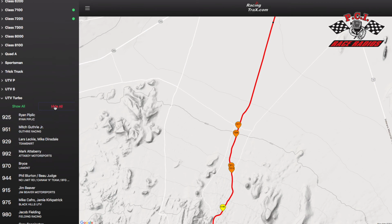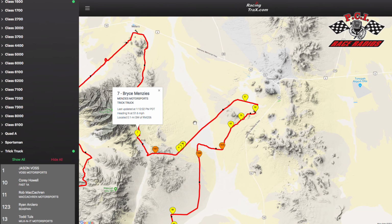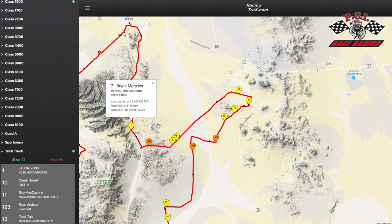So Rob Mack lost some time. Maybe he has a pit strategy going on. I'm not sure what Rob Mack's doing, or he had a bit of a problem. But we'll see what happened to Rob Mack. He was in the pit and definitely lost some time. So that was your top five running order at pit five. We'll keep an eye on that. But once again, if you didn't catch it earlier, Bryce Menzies is now the first car on the road. CJ Hutchins is the second car on the road.